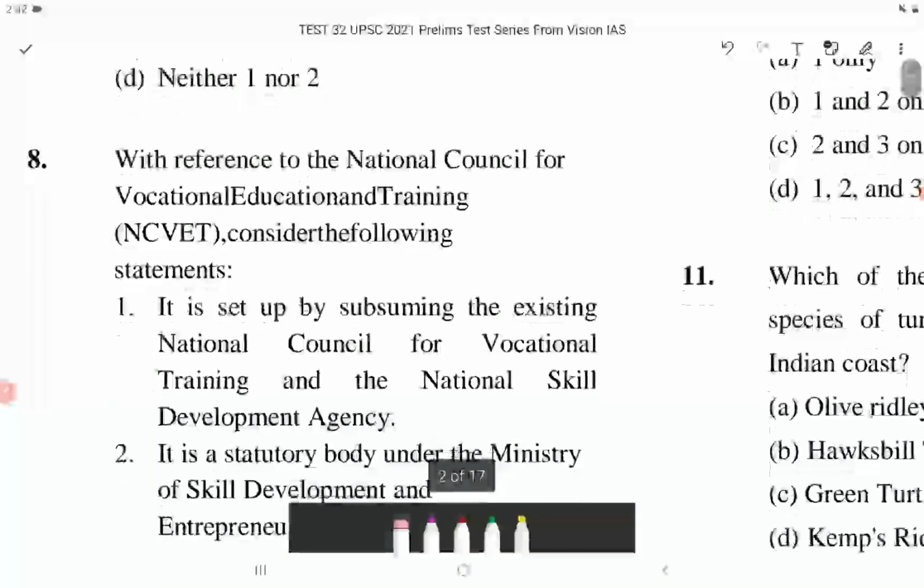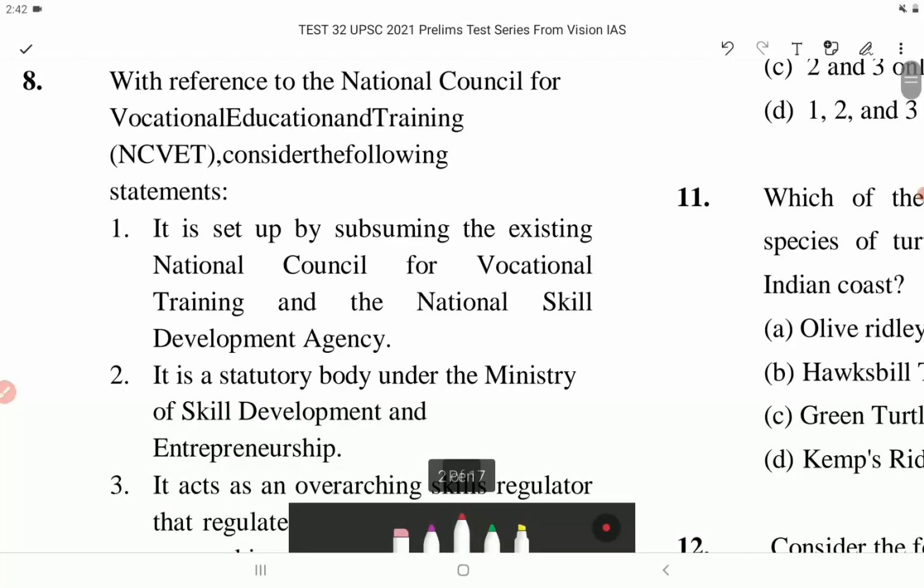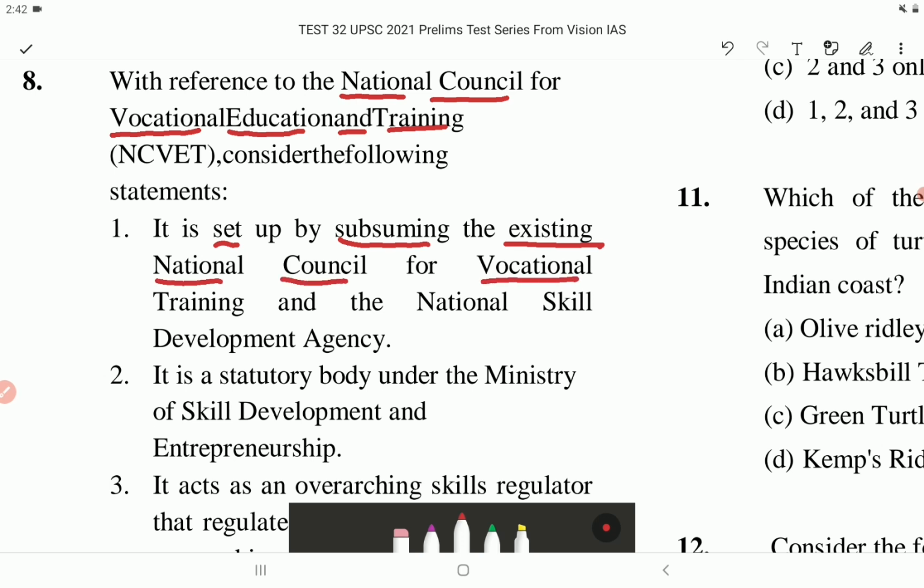Question number 8. With reference to the National Council for Vocational Education and Training, that is NCVET, consider the following statements. Statement 1. It is set up by subsuming the existing National Council for Vocational Training and the National Skill Development Agency. This is correct. So it is formed by subsuming these two councils or these two agencies.